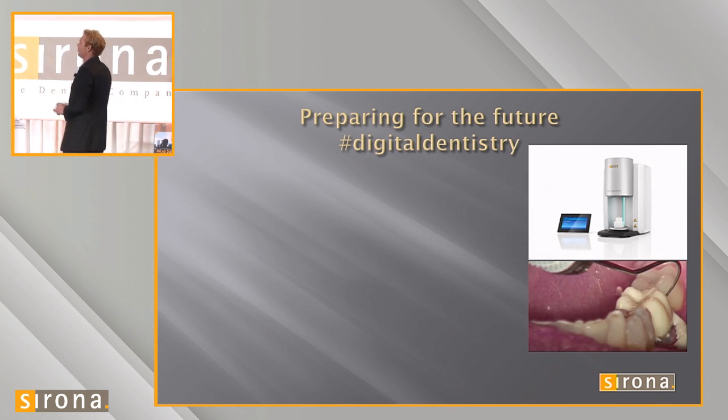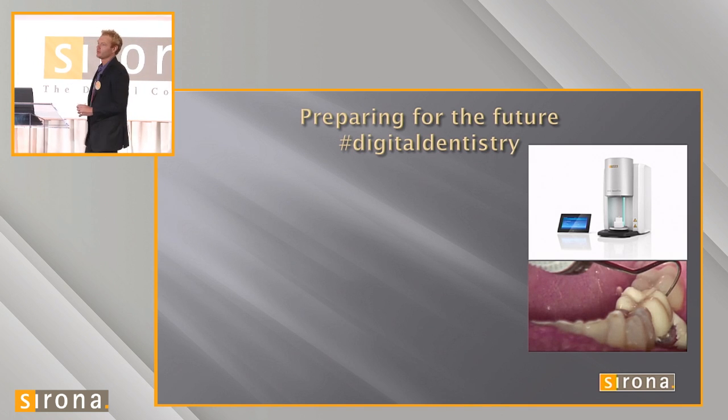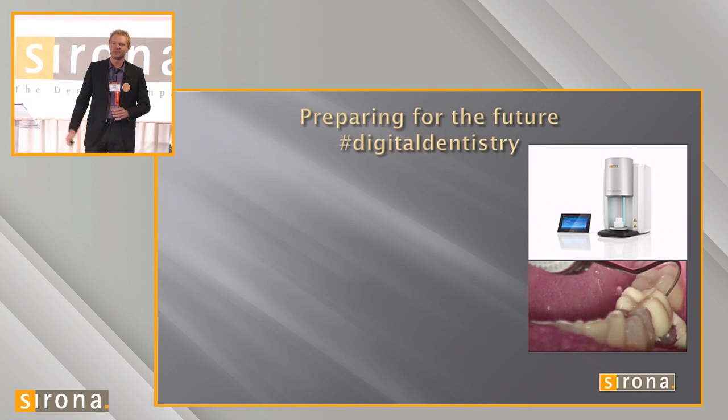So you think about this, what's coming to market. That's coming out. That looks like the Vita oven, too. Is that the Vita oven?